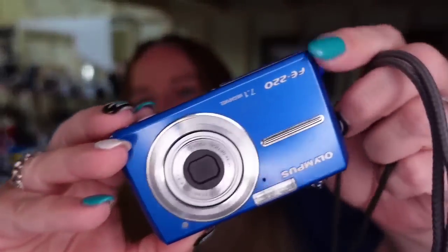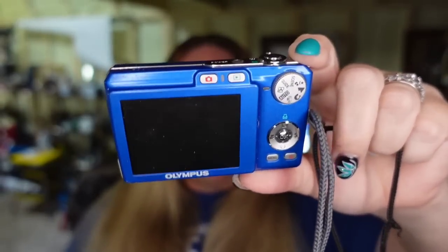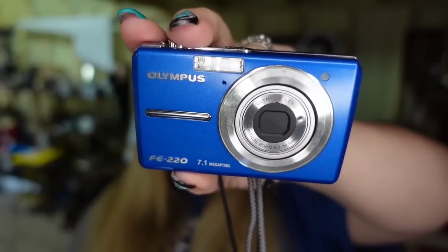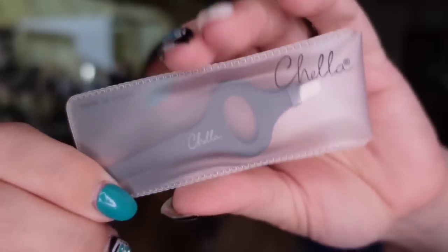Then also over on Etsy, we sold this Olympus digital camera. We did put it's not tested. This one actually sold for $30 as well. I only paid a couple dollars, so this one's about a $25 profit. So always check the model numbers on digital cameras because you can find them cheap and some of them still sell pretty well.